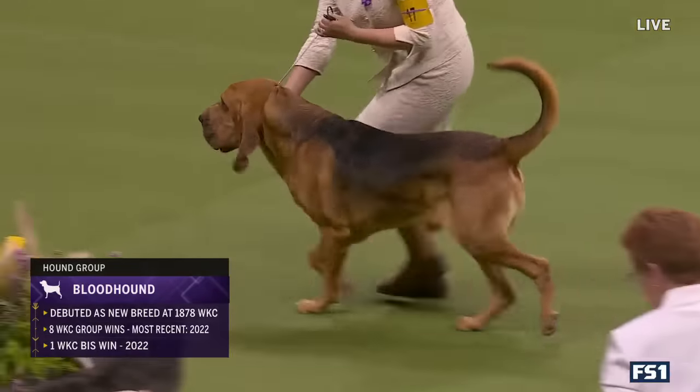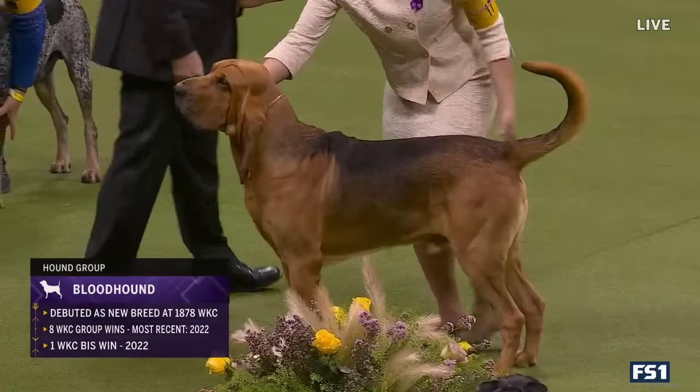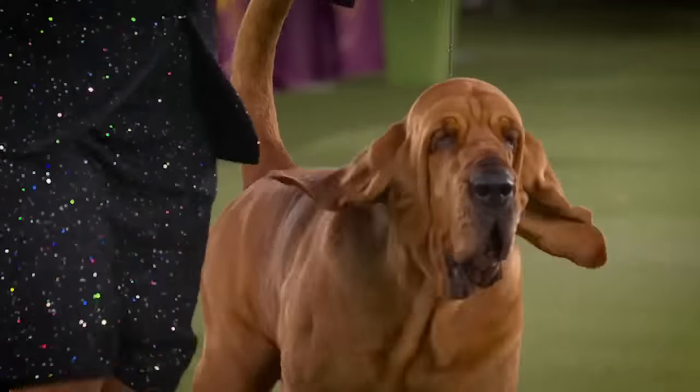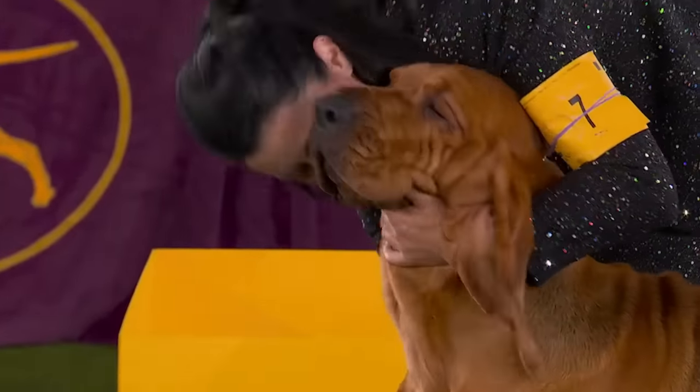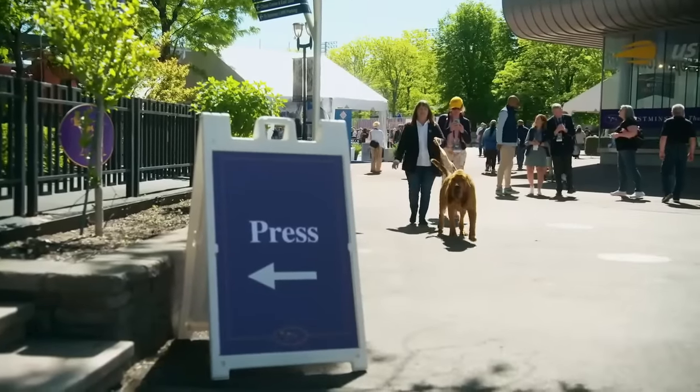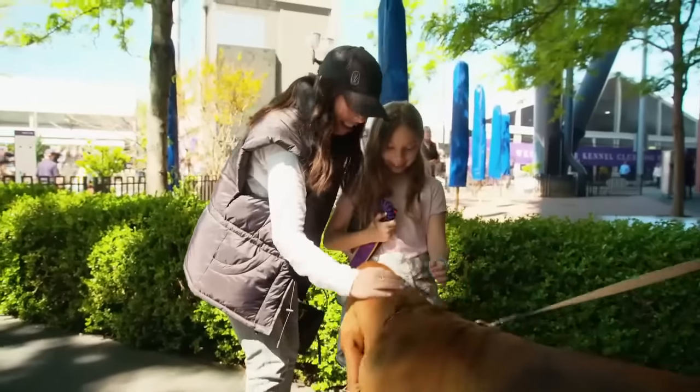And we've been talking about, you know, Trumpet here. Last year at the 146th Westminster Kennel Club Dog Show, Trumpet, the Bloodhound, stole the show, won Best in Show. This year, Trumpet returned to New York and received a welcome befitting a true champion.